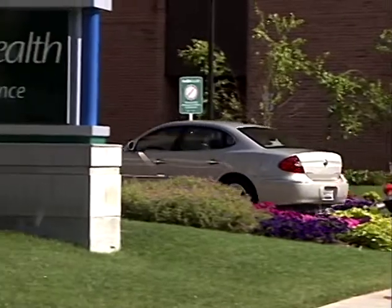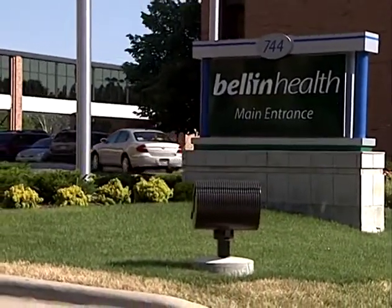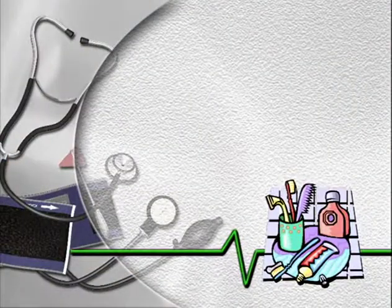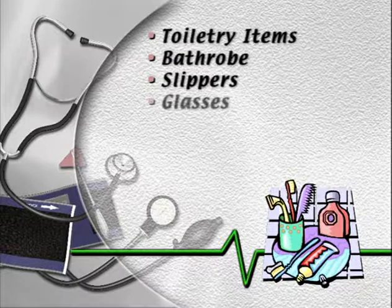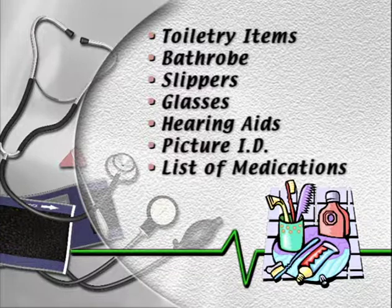Then, on the day of your surgery, you will be asked to check into the hospital a few hours before going to the operating room. If you are not already a patient in the hospital, I would like to remind you at this time to bring toiletry items, bathrobe, slippers, and any other necessary items, such as glasses and hearing aids, with you to the hospital. Also, be sure to bring your picture ID and a list of the medications you're currently taking. Please leave jewelry, including wedding rings, and any other valuables at home.